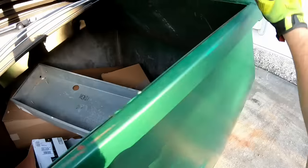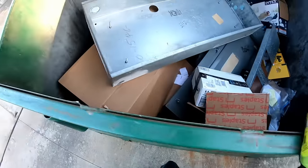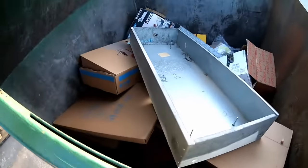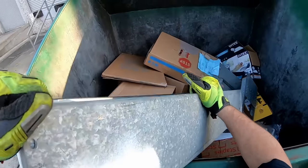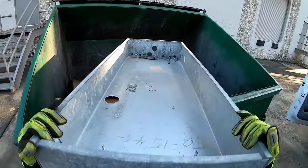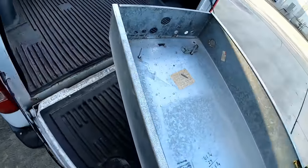Good day, man. There goes some scrap. Let's see. Good scrap right there, boy. It's an electrical box or something. Let's see what we got. Let's see what we got here. Yo. Get her there. Oh, yeah. Good piece of scrap right there.